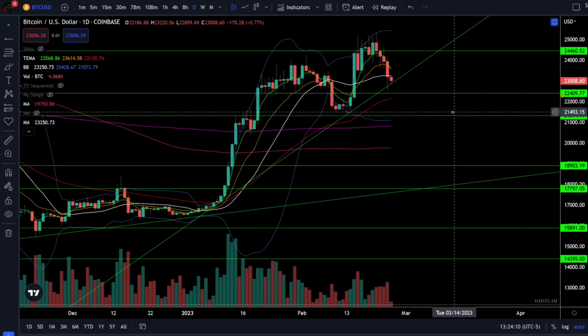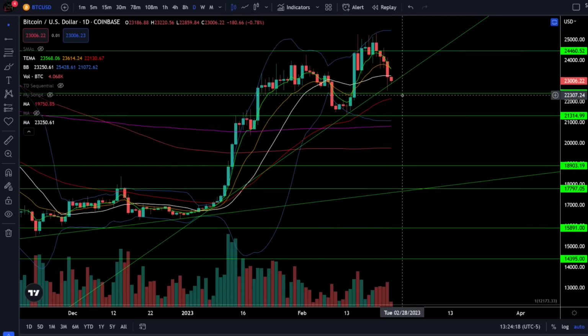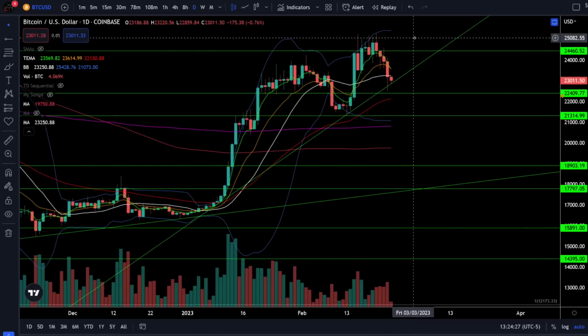On Bitcoin, we're currently down about 0.78%, and Bitcoin is sitting right on top of the support trend line, which is right here at 22,800. Below that, we have support at 22,409 and 21,300. And if we lose all of that support, we're coming back down to the 200 daily moving average at 19,800. The next bull breakout will be above 25,000, and then we could start marching higher towards 30,000.